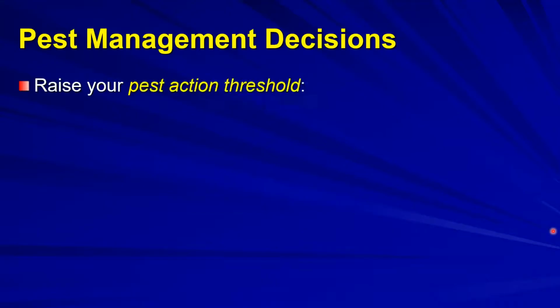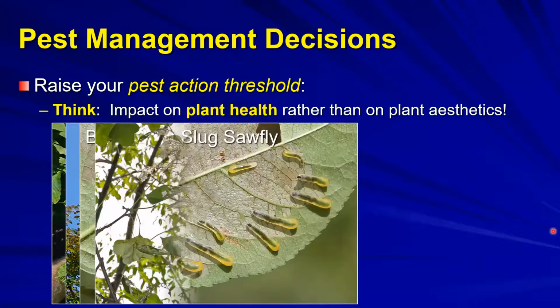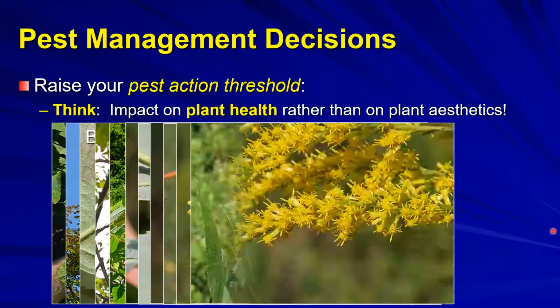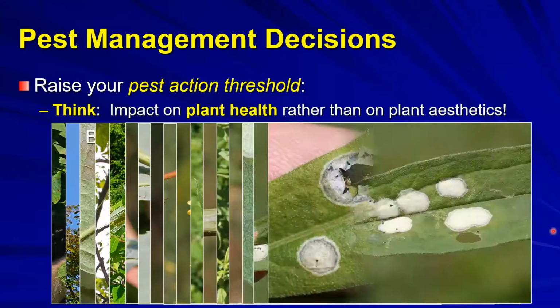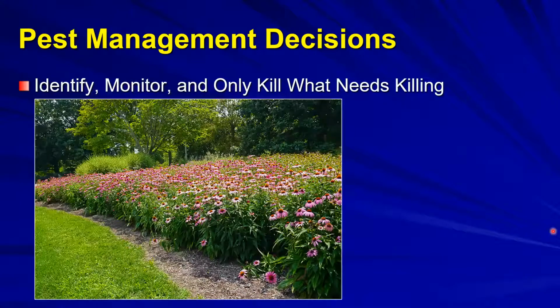Whoops, Steve, so raise your pest action threshold, think impact. Oh, Steve, this is where Steve and I were working on this before. This is a review, right, Steve? Oh, review away. So next on pest management decisions: identify, monitor, and this I love, Steve, you came up with this: I'm going to only kill what needs killing.